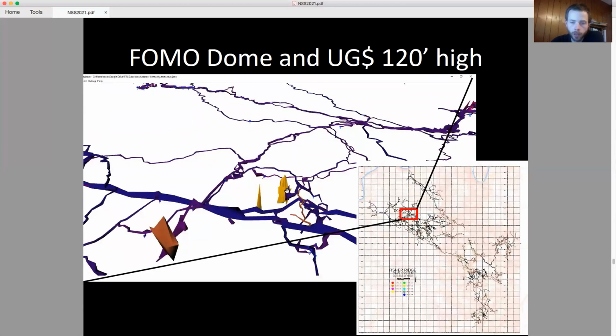Another cool thing, right off the main trunk passage in Northtown are these domes. And these really haven't been touched until the past few months, but they're like 120 feet high. So that's pretty cool. And they have climbing leads all over them. So that's another target we'll probably visit at the end of the month.